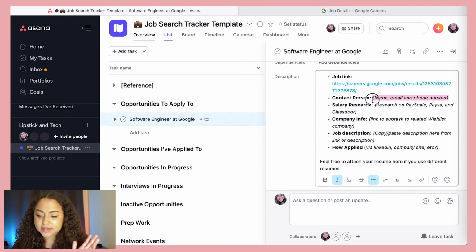In this instance, yes, I had a contact person on there, but if you are cold applying, generally you won't have a name here just yet. Maybe as you go down the line, if you're lucky to get in touch with a recruiter, and this is not just Google, this is across the board, you might eventually have a person that you are regularly in touch with. And so this would be the instance where I would recommend that you keep that.